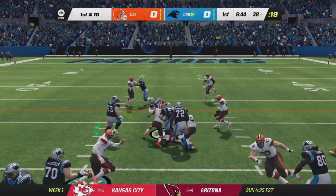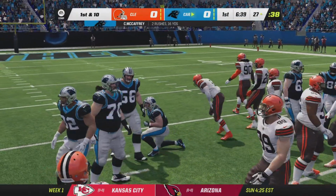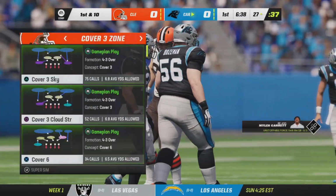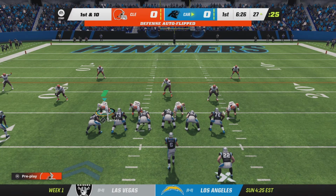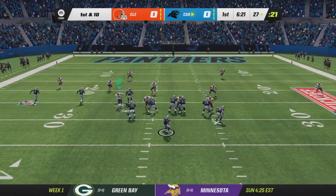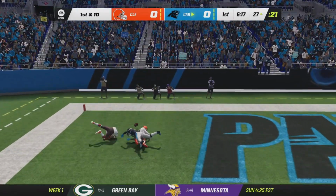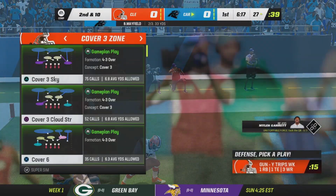McCaffrey running up the middle, and a very determined run there as he'll take this all the way down to the 27. Good effort. Mayfield now looking to throw on 1st down, and this one is incomplete.